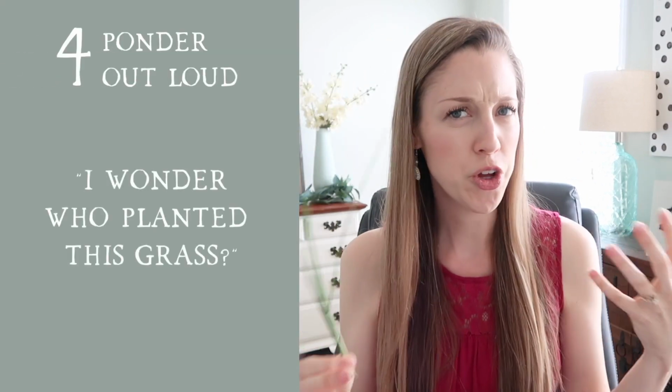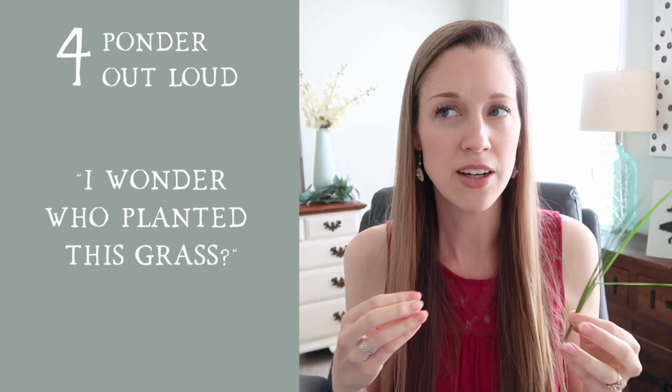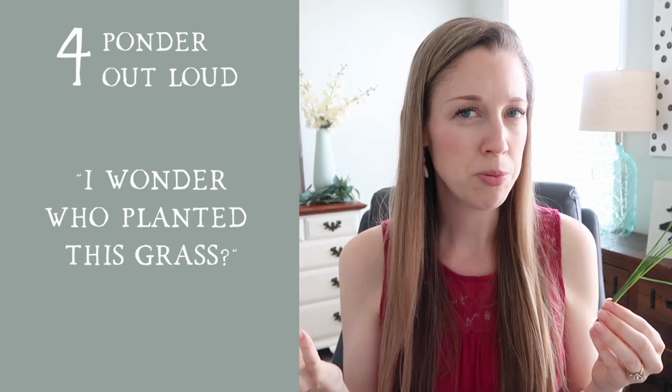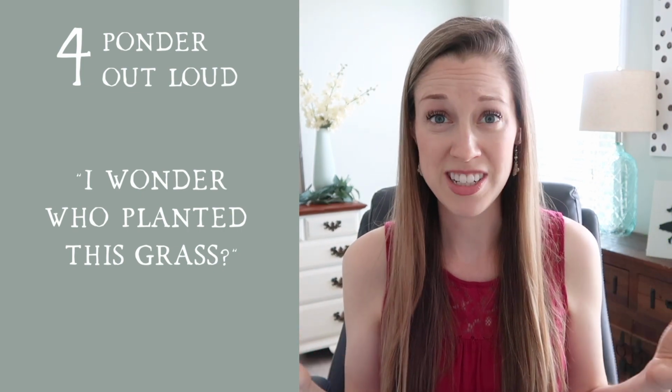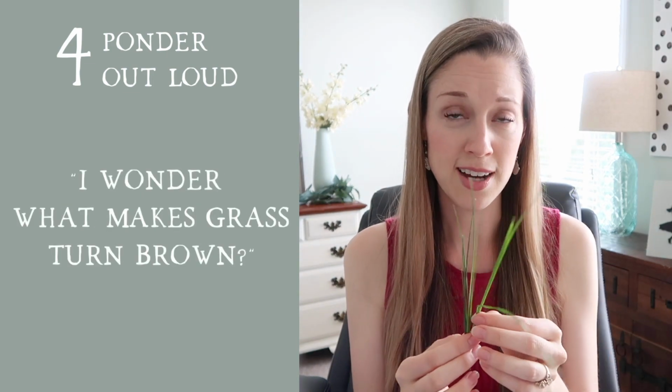Then the next quadrant is ponder out loud. So I wonder who planted this grass. Has it always been there? Did someone have to plant it? What do grass seeds look like? I wonder how many you have to plant and how long it takes to grow. I wonder what makes it turn brown in the winter and die.